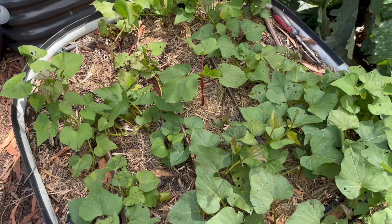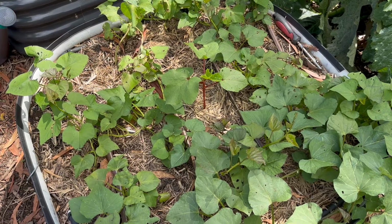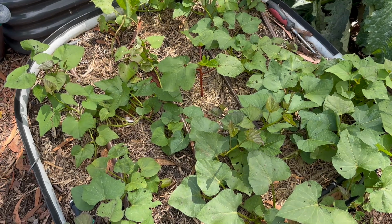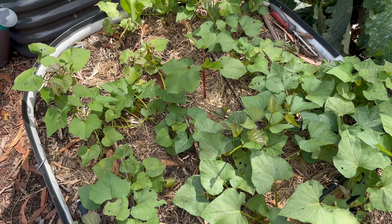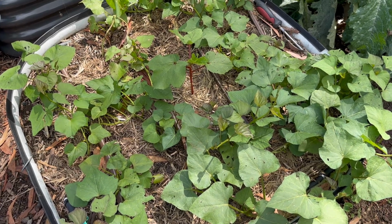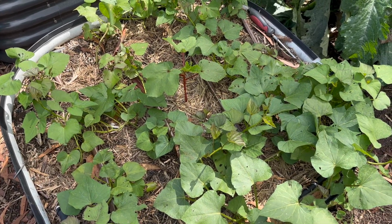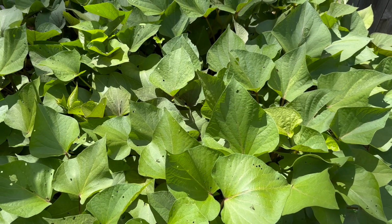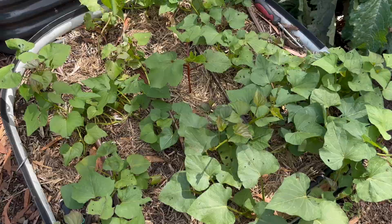Of course, sweet potatoes. I often joke about over summer we just need to put the sweet potatoes in and head to the beach and give up on the garden because it just grows with not a lot of input. All you need is a spot that has full sun. That's the only real requirement that I have for my sweet potatoes. If you've got it in a shady spot, you're not going to get those big tubers.